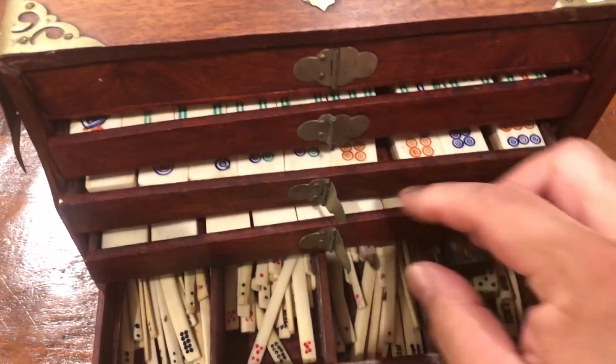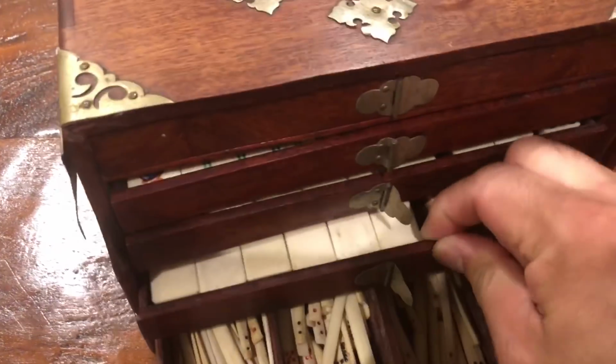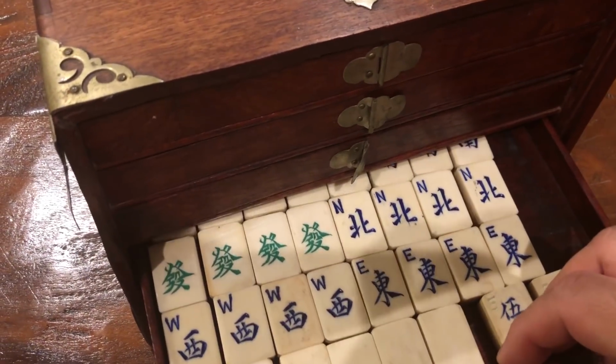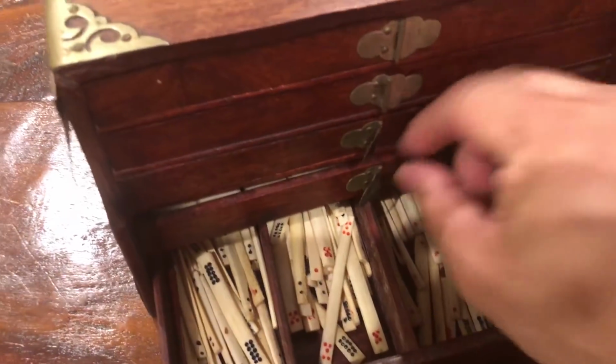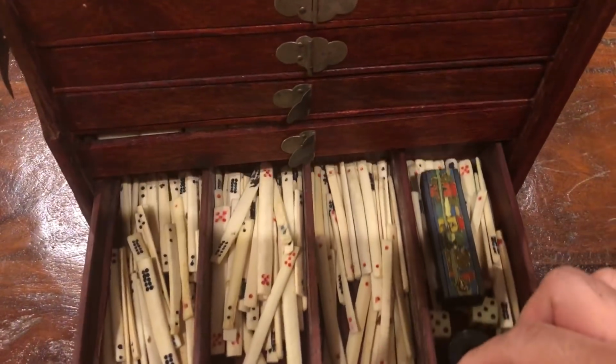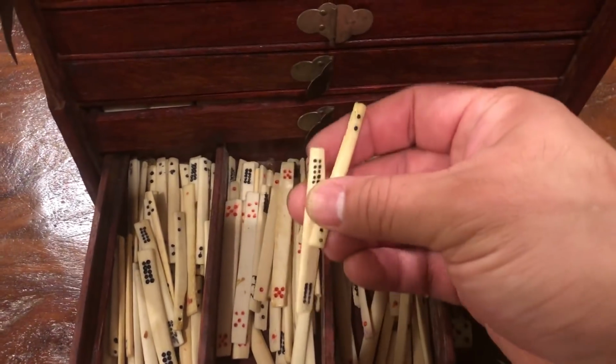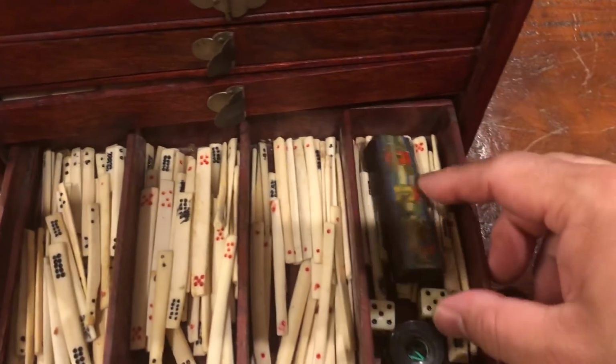So yeah, this was only 20 bucks. And so it's almost 100 years old. I think this is for their points system, little bone tallies. But yeah, really cool box.